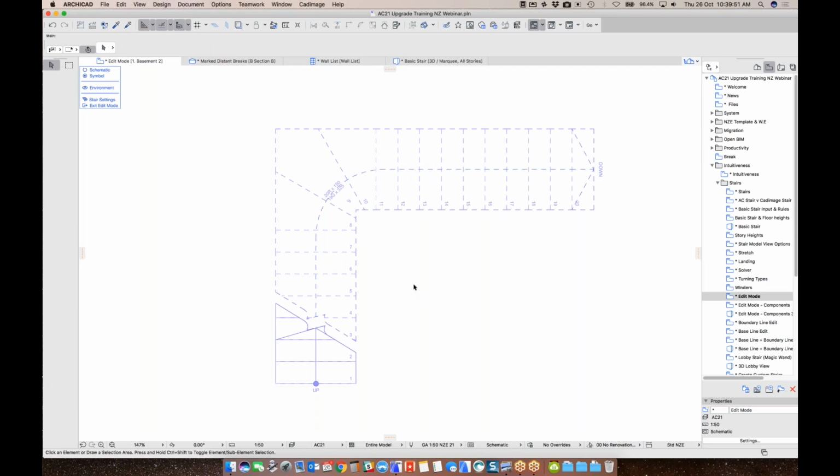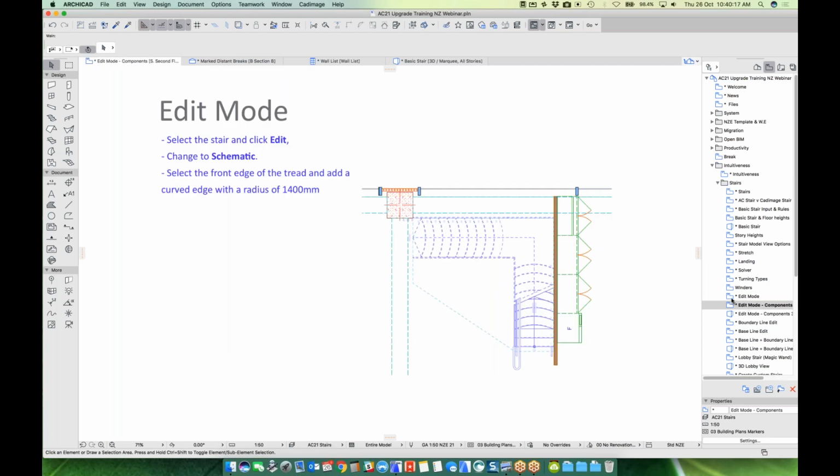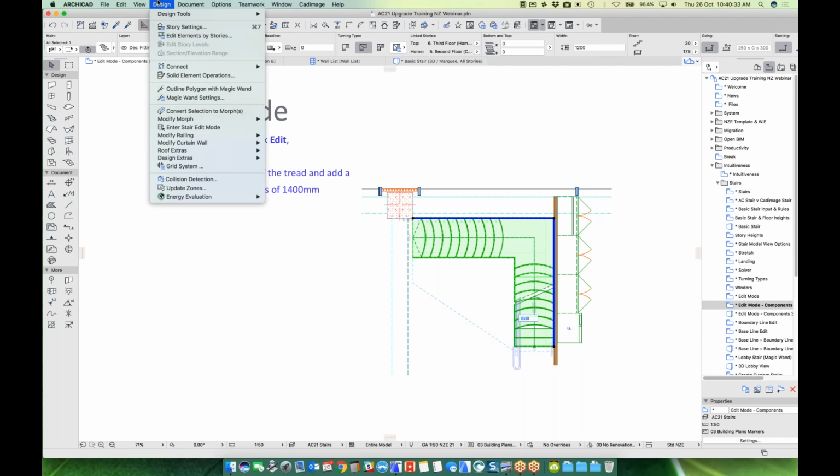To exit the edit mode, you can hit escape a few times, or you can click the exit edit mode at the top. Once you've exited the edit mode, your screen should come back to color, and that blue little palette at the top of your left screen would have disappeared as well. If you go to the View Edit Mode Components, the next view, I have a stair again. We're just going to click on that stair and open the edit. If you can't find edit anywhere, remember you can go the long way through the menus, going up to design, and then enter edit mode.